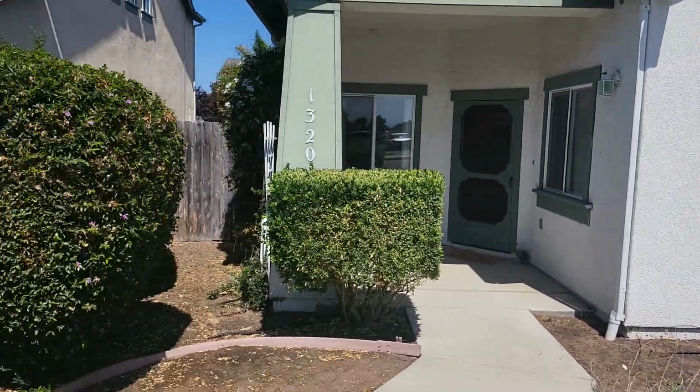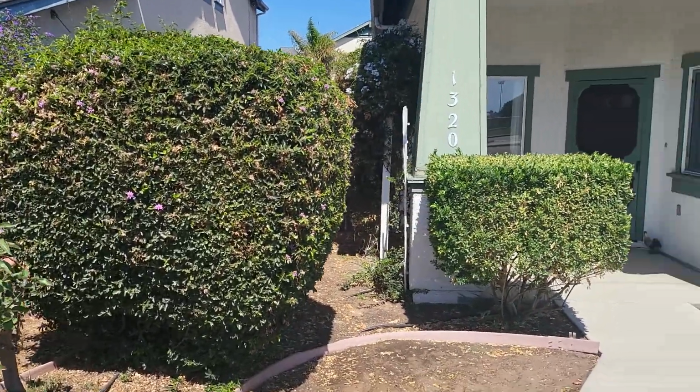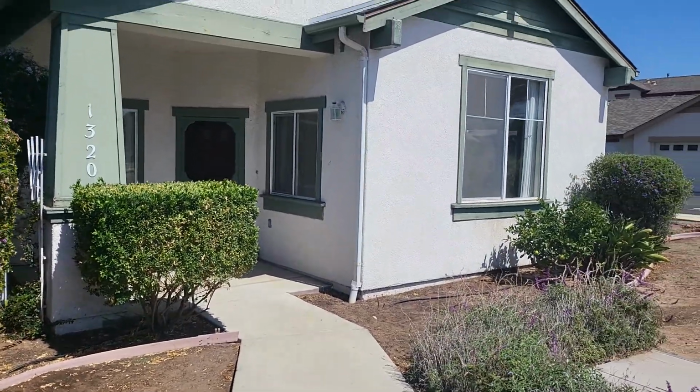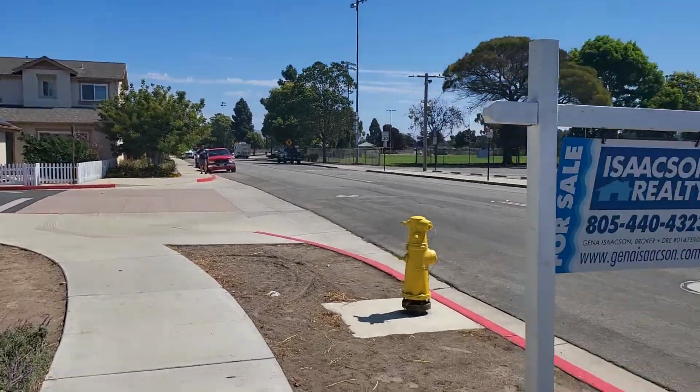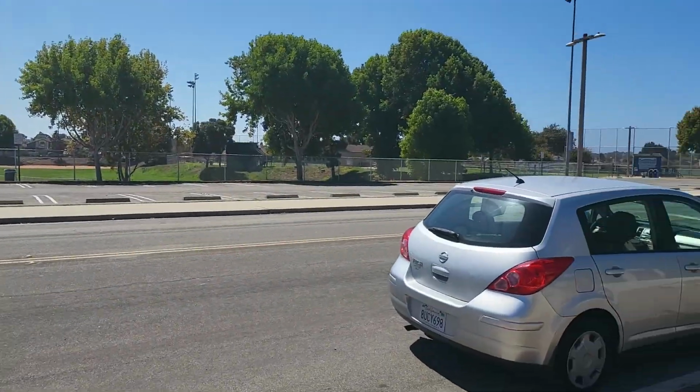Okay, so the first thing you notice about this property is it's on a corner lot. This is right on Ash Street, right across from Soto Park.